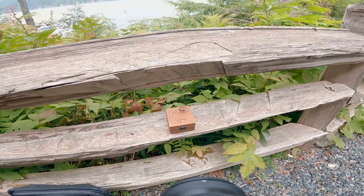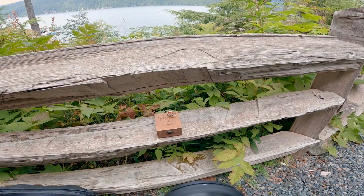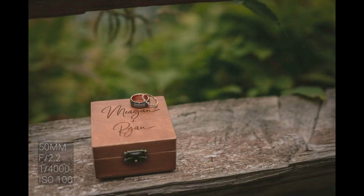The first photo was okay, but I felt it was missing something, and what it was missing was this custom ring box that they had made with their names engraved on it. So just toss that in, and this photo looks way better.